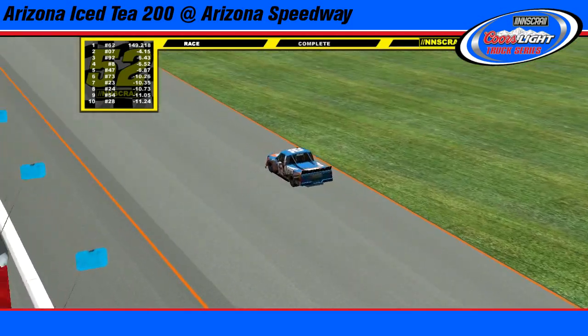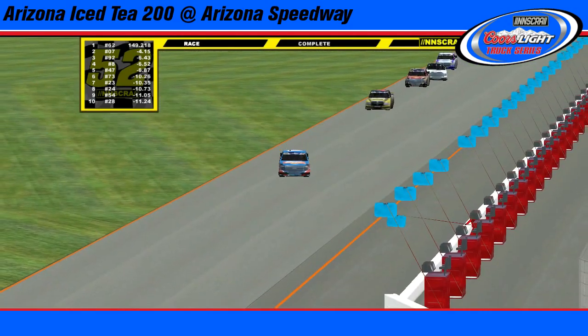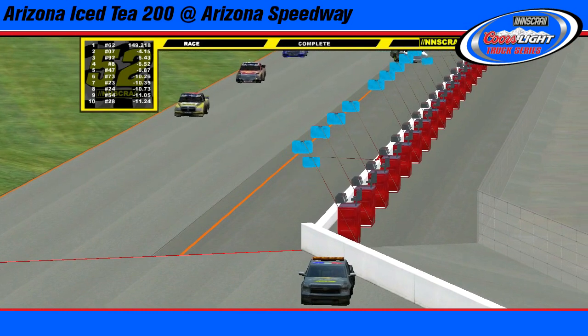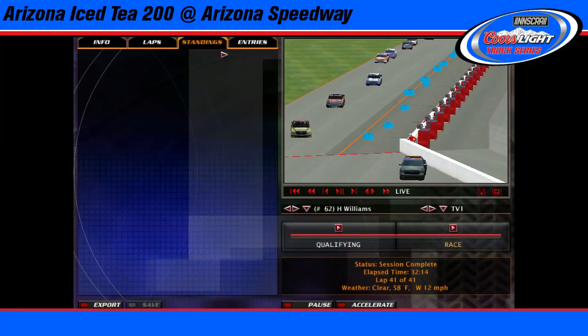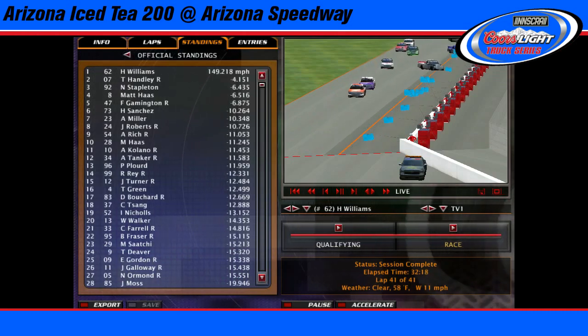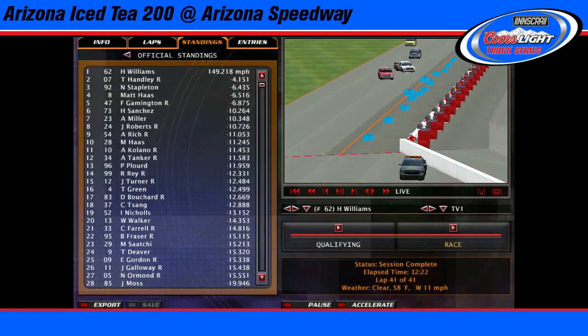We saw Henry Williams with a very fast two-tire stop, got way out ahead of his teammate Nathan Stapleton, and also had a much faster pit stop, it appeared, than the 07 team of TJ Handley. We've got so many rookies in this series, but the veteran cream rises to the top, apparently, as veterans have taken the first 2 wins of the season.